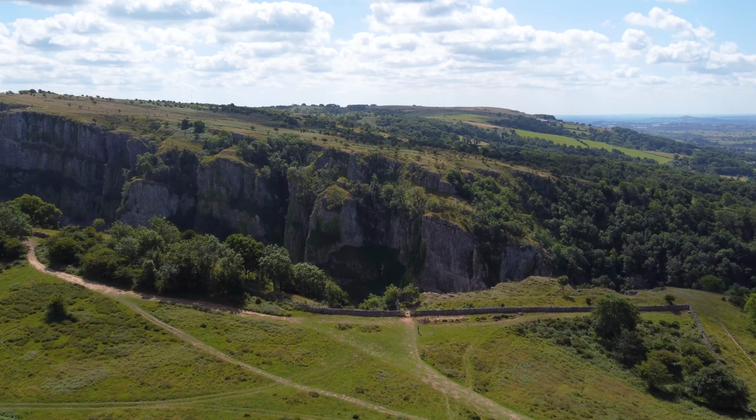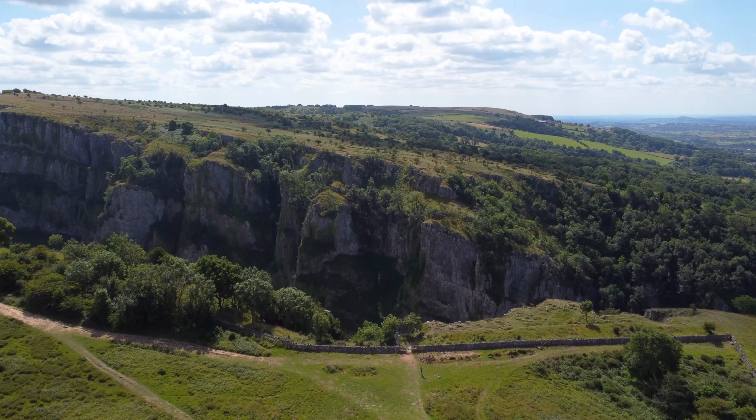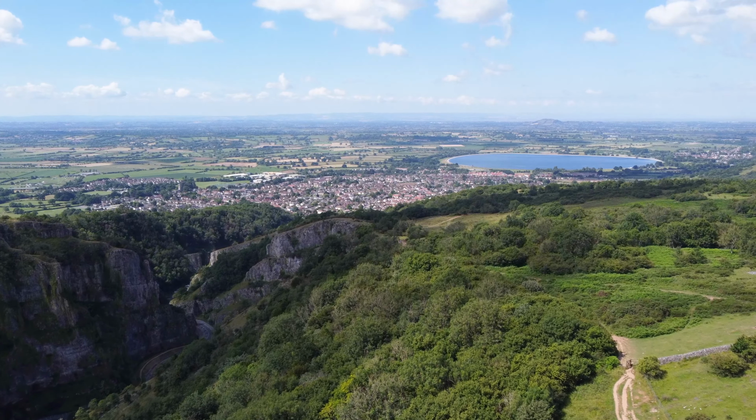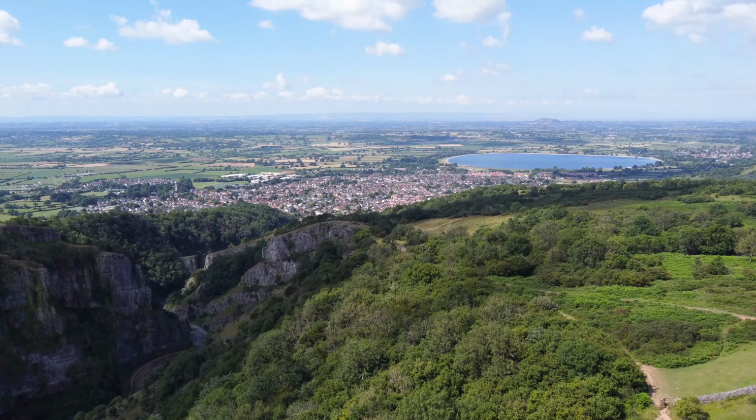Eventually, it brings you out onto a flatter area where you get a great view of the cliff walls on the other side of the gorge and far-reaching views over the Mendips and towards Cheddar Reservoir and beyond.